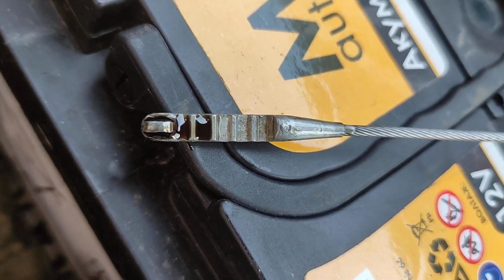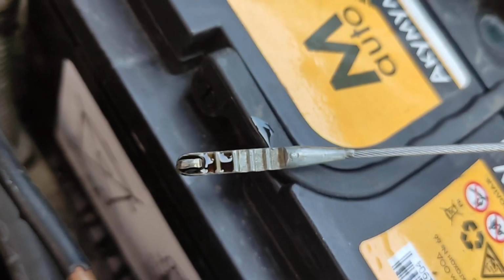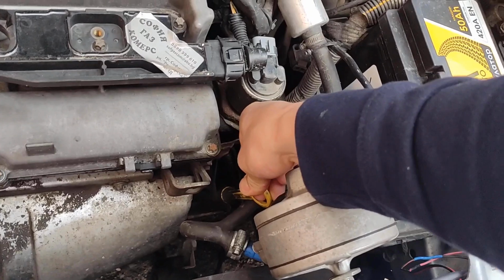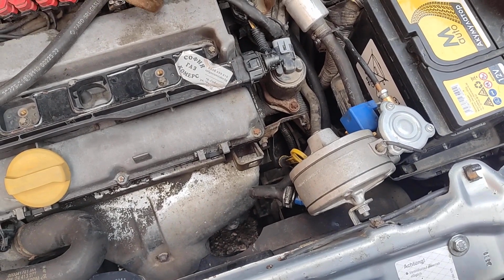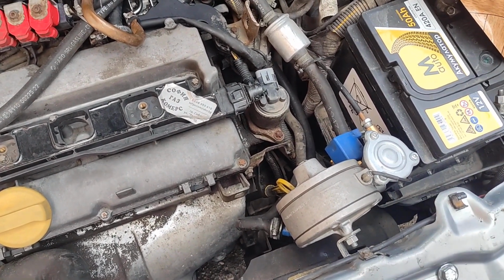Half? Do you think that's half? I think that's half. So it looks like a quart on 600 miles, or a liter on 1000 kilometers, to me. But we'll see. We'll continue driving, and we'll see when it's to the end.